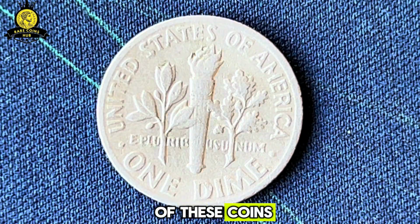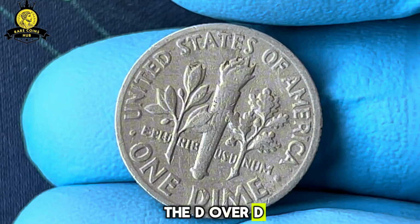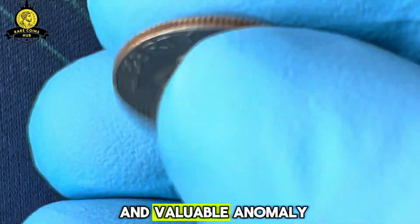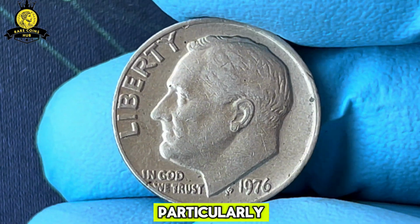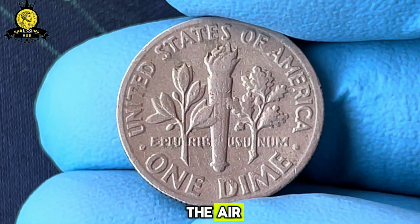As more and more of these coins began to surface in circulation, it became clear that the D/D 1976 dime was not just a mistake, it was a rare and valuable anomaly. The value of these coins continued to rise over the years, particularly as more information came to light about their rarity and the extent of the error.